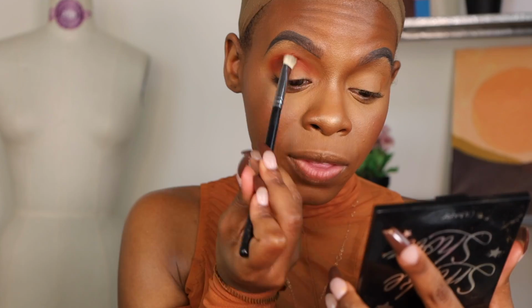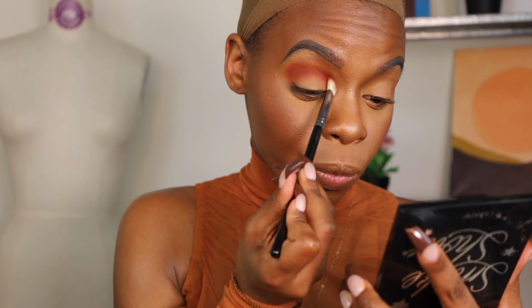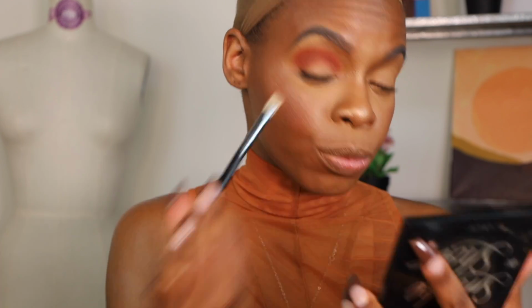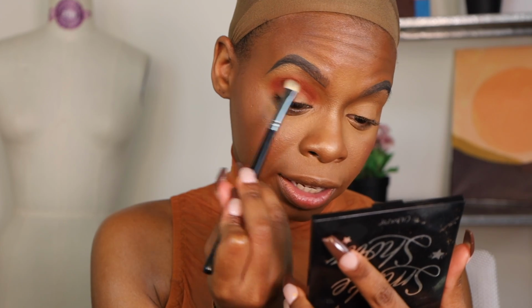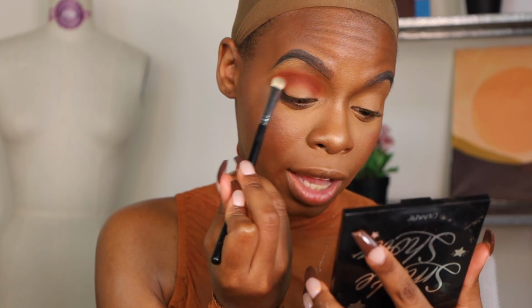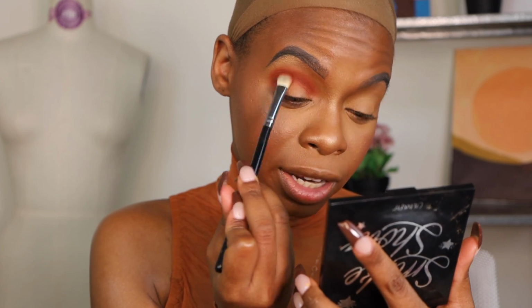Alright, so now since we have that transition down, we're going to be jumping into haul. This right here. One thing I also learned about shadows, you can't be afraid of it. When I first started doing my eyes, I used to be so afraid of eyeshadow, and I used to be like, oh my god, I cannot do this, I can't. And what I learned is you cannot be afraid of eyeshadow.